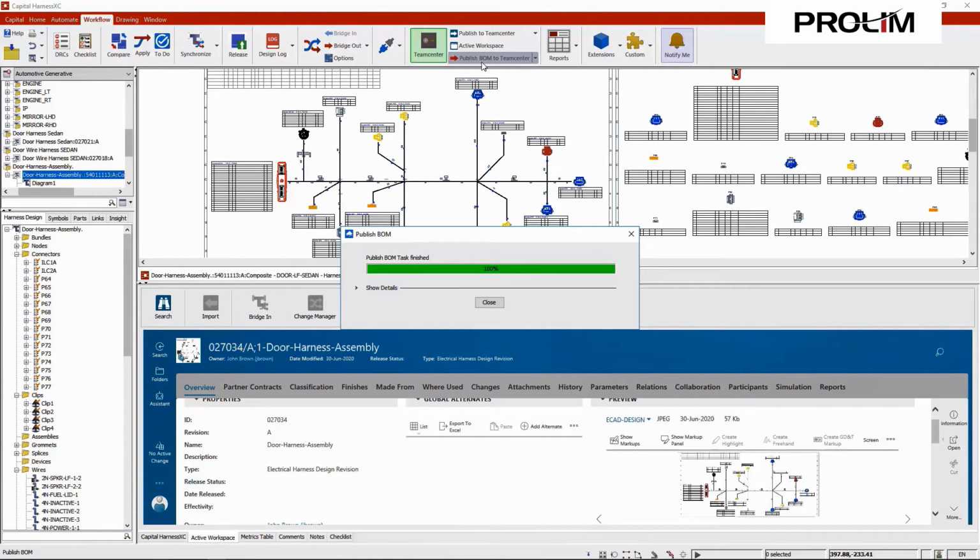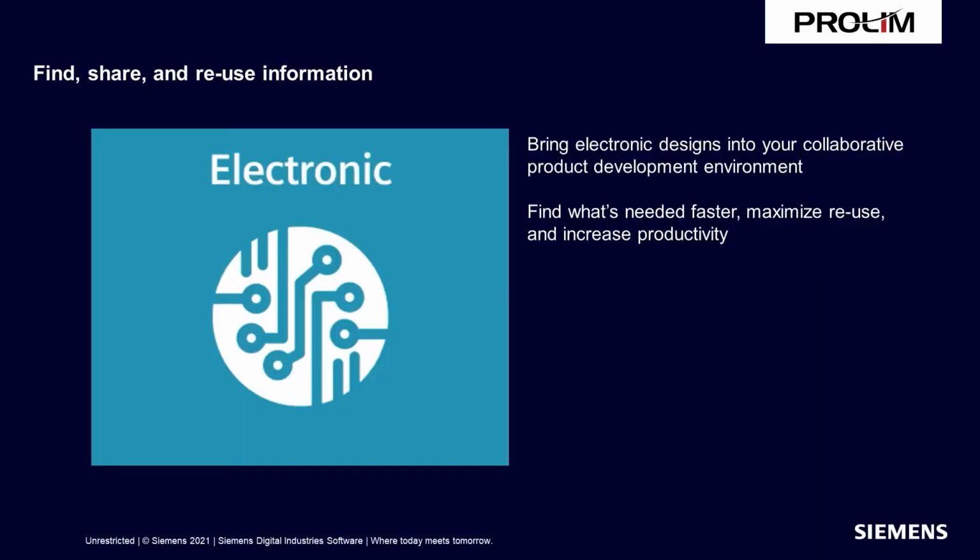Now let's look at how you can bring electronic designs into your collaborative product development environment to integrate tools, data, and processes. Teamcenter provides a single source for all of your Ecad data and process knowledge that help design teams find what's needed faster, maximize reuse, and increase productivity.